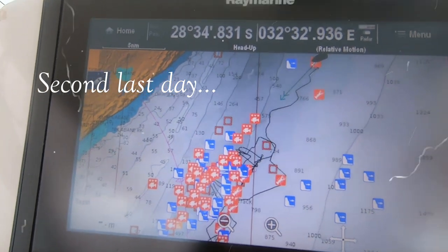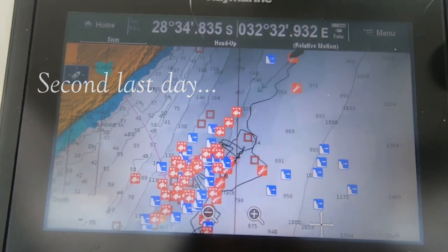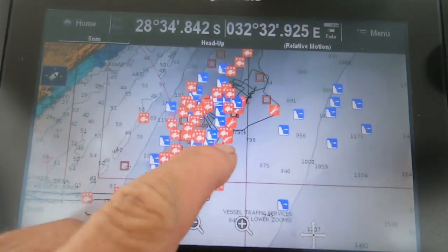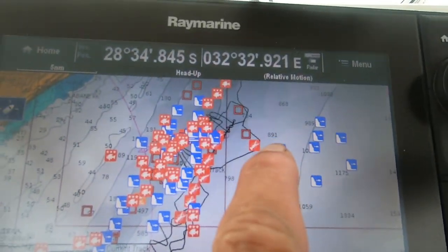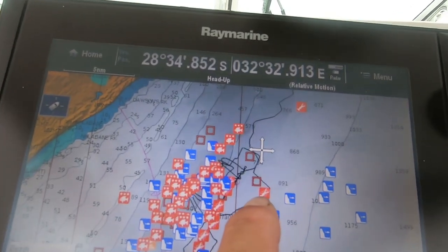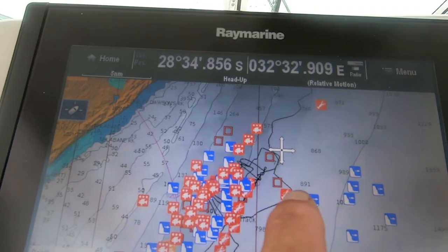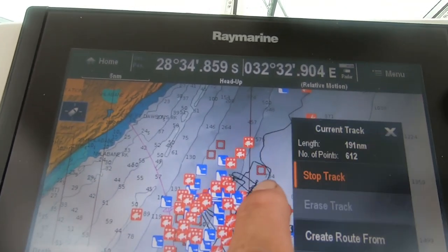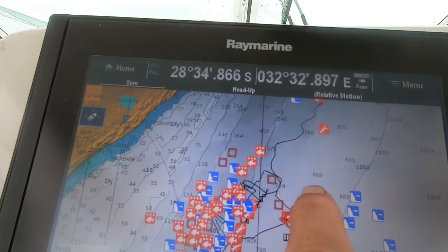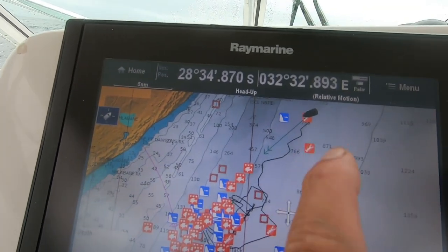Now it's Tuesday, water temperature's dropped 2 degrees. We've come up north. I was out looking for the temperature coming. There's a temperature break of about 25.8 to 26.2. So we've come inside, found the break, gone onto it, and we've been working up with it.